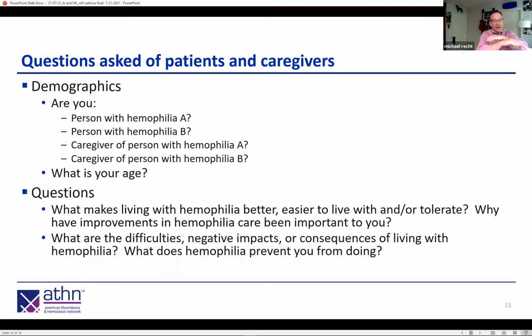We allowed completely free text. We didn't limit responses. We didn't give preordained choices like we did for the medical providers. We wanted to see what exactly people thought. Then pertinent to what we're trying to figure out for this project, what are the difficulties or the negative impacts or the consequences of living with hemophilia for you, and what does hemophilia prevent you from doing?